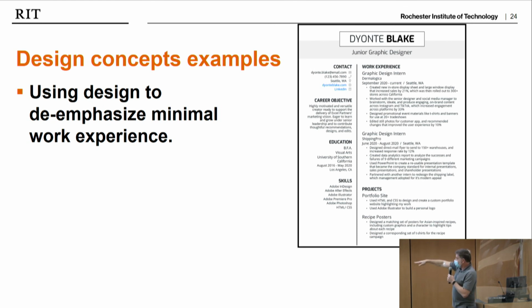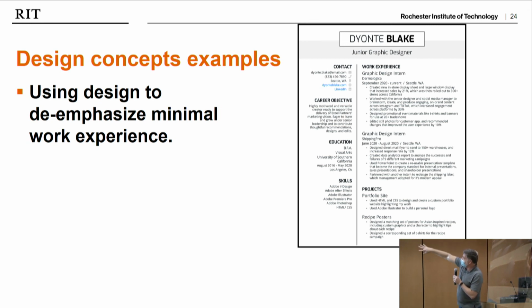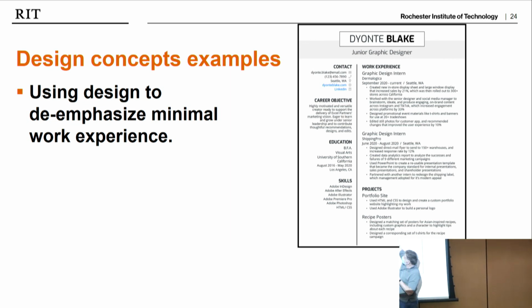Then he has projects that he's worked on. These are probably school projects. His contact information is well placed. His name is bigger than the other person that we saw because he's using space. He's using white space. This is very easy to read. And then he set off other things here for his skills, his education, and career objective.